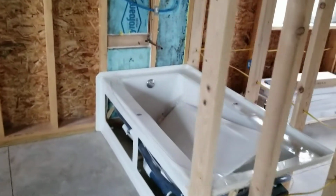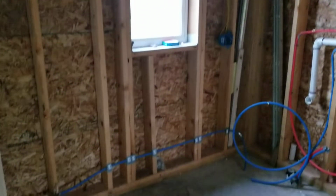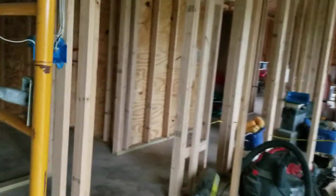Jacuzzi tub sunk in here. Again, really tall ceilings. It's really unique. 14 feet up there, so tons of room. You'll be able to do like cool shelving. We might even in this bedroom do a ledger board and build some sort of a little loft above the closet and whatnot. There's a lot of things you could do with it when you have tall ceilings like that.